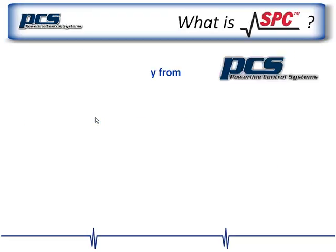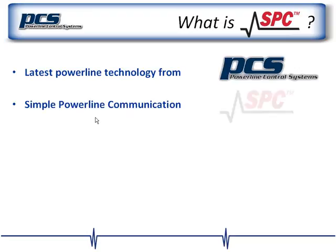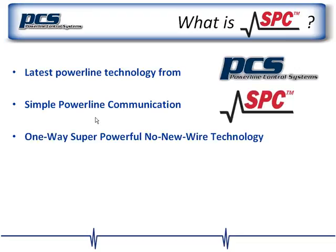SPC is the latest technology from us, and we brought it from our commercial line. It's called Simple Powerline Communication. And really all we're doing is turning things on and off. We're not doing two-way within this technology. X10 was very, very successful over the years, just sending a command and turning things on and off.